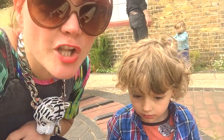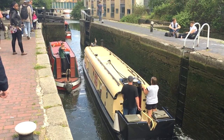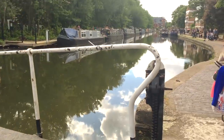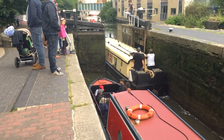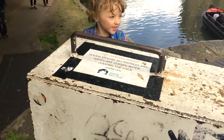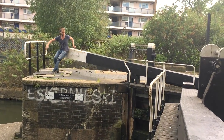So these guys have gone lower, they're going out. You see, otherwise there'll be waterfalls. But now they're all going out. These guys wanted to go down the river. Are you gonna try and push? It's heavy, isn't it? Look, it's heavy. Now he's pushing the gates closed.